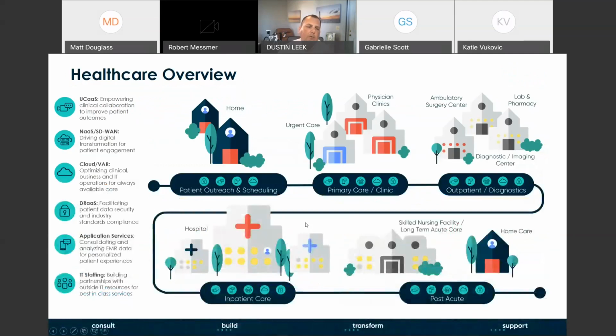So this is what I was referencing here. I call this the pretty slide, and I can't take credit for it. Marketing kind of took my ideas and made it look consumable. But the goal here is for this to be, if there's one slide that you keep on your desk to know what CBTS does within healthcare, I think this is a good representation because it maps the products to the different care environments, from the home all the way through home care. And then down the left-hand side are some of our products.